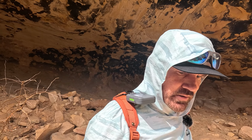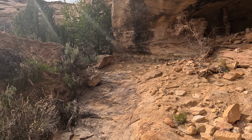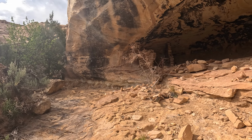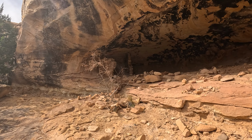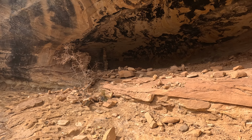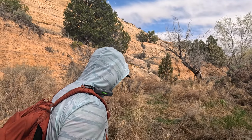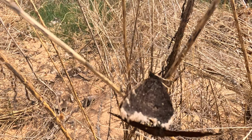You can imagine hundreds of years ago, up to 1,000 years or more maybe, the native people of this area used to live here, the Anasazis. I believe they're called the ancestral Puebloans. Not sure if I'm pronouncing that correctly, but this is the closest thing you're going to get to cave people living here in these caves. This is pretty amazing.